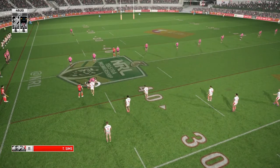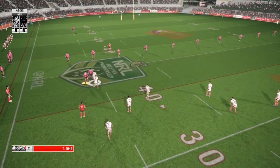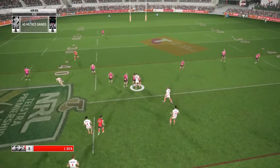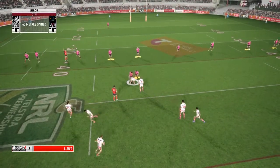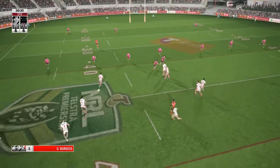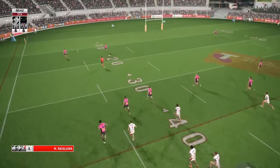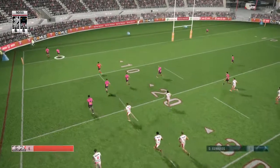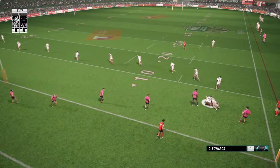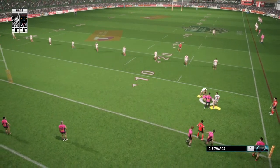Hill. Clear him. That's the fourth. Laurie. Surges forward in the tackle. He's held there. Referee signifies fifth tackle. Lavalawa gets a kick away. Wrapped up on the 10-metre line.